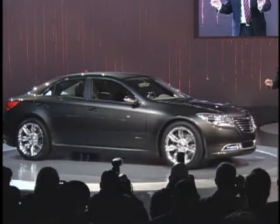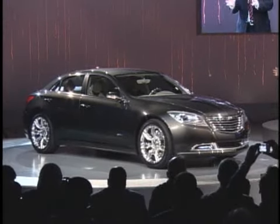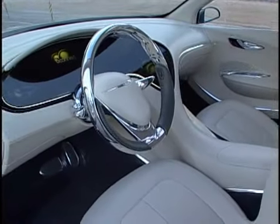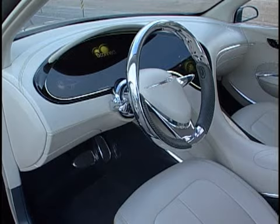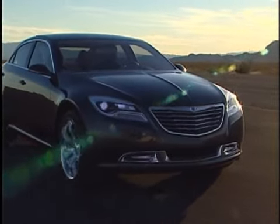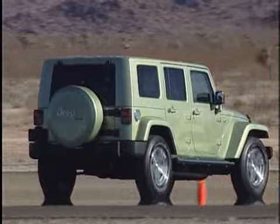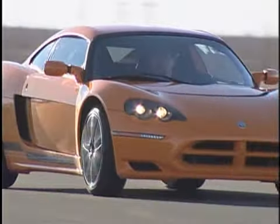Our engineering heritage, it's part of our DNA. And as we apply it to the future products, it will truly set us apart. Inside the 200C, the touchscreen instrument panel connects the driver to the outside world, allowing a new, exciting level of connectivity. Those three electric drive vehicles join the Chrysler Town & Country EV and the Jeep Wrangler Unlimited EV in the Chrysler lineup. One of them will be on the streets very soon.